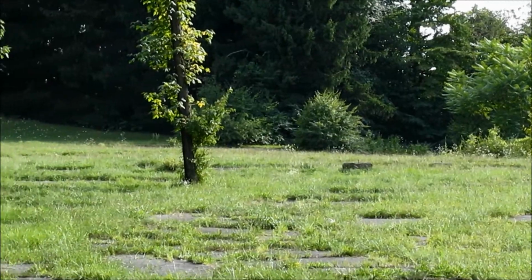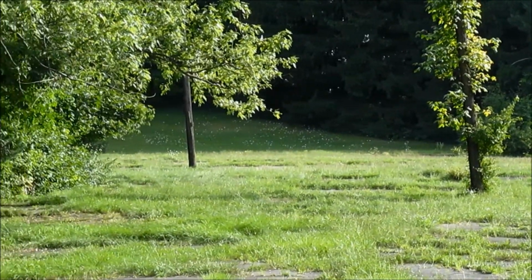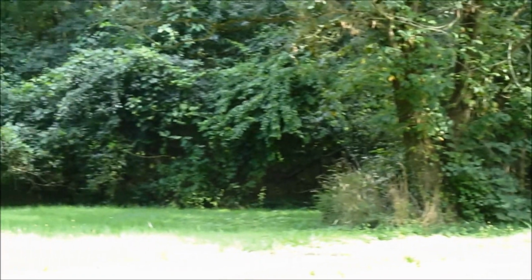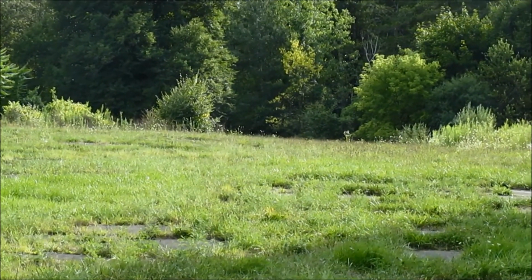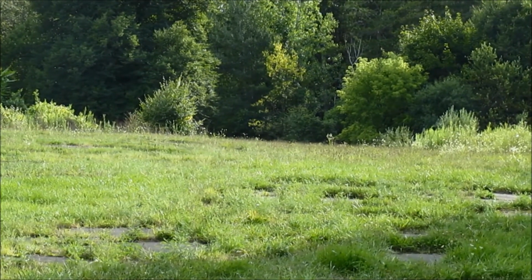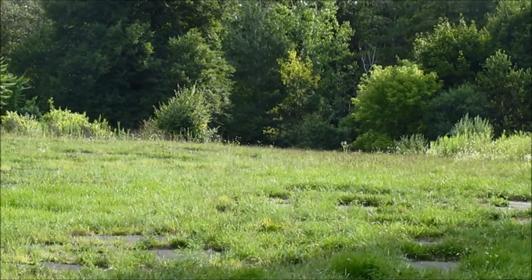I'll spin it around a little bit. I'm just caught up with emotion here because I hadn't come back down into this area in probably 20 years, and to come back down now and see how much the vegetation has taken over, it's just really extraordinary. Really surprised me. Do you remember what Picnic Hill looked like?